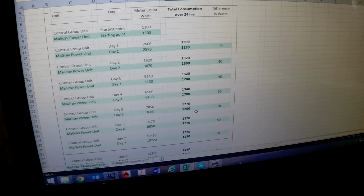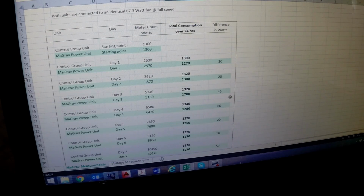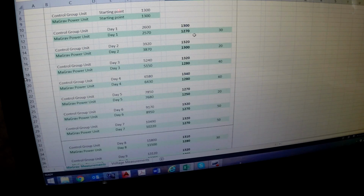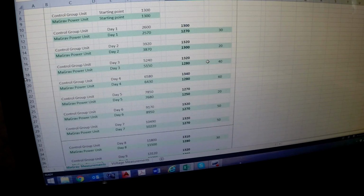Then when you go to the MaGrav unit, you'll find it's a little bit lower in consumption. It's got 1270, 1300, 1280, 1280, 1250, 1270, 1270, 1280, and 1280. On average, we're talking about 1276 watts per 24 hours consumed by the fan running on it. So the MaGrav unit has been using on average about, I think, 40 watts less than the other fan, but it hasn't dropped.